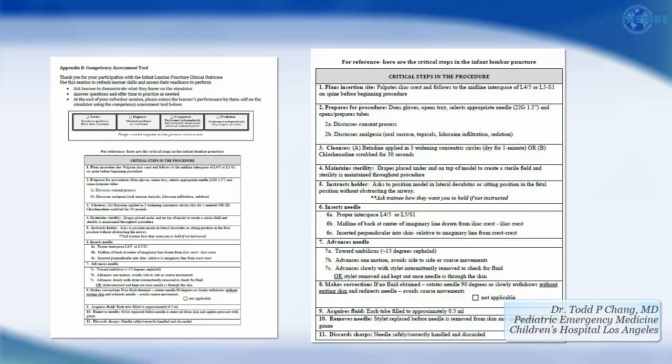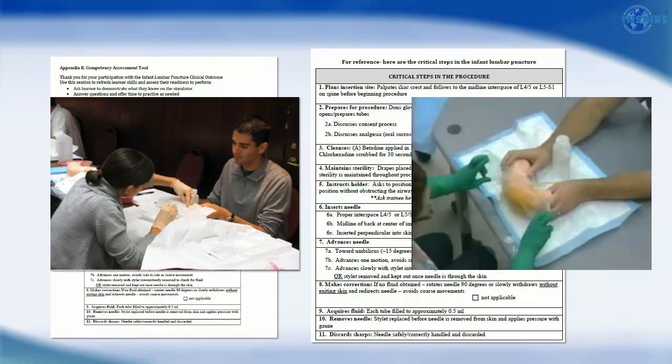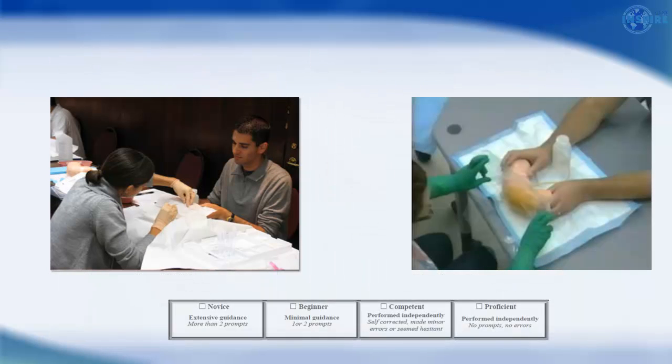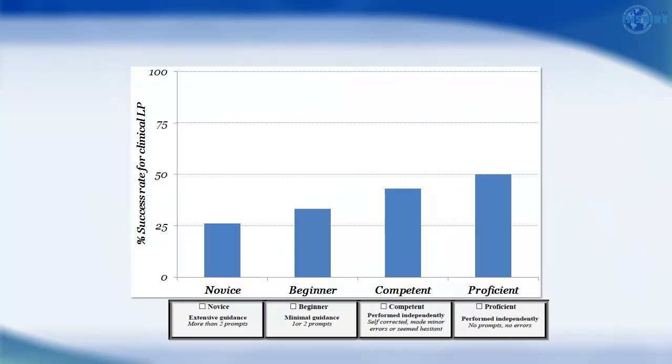This global skills assessment allows any supervisor to appropriately rate the intern's performance on the simulated LP on a 4-point scale. And what we found was that the performance on the infant LP simulator had an incredible predictive ability on if they were going to succeed on the clinical LP or not.